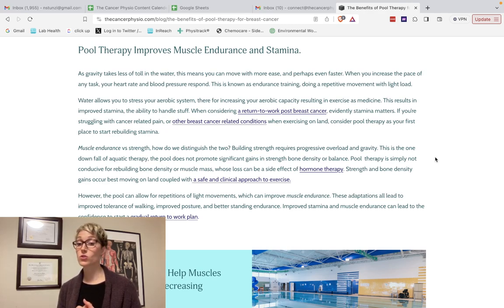So for patients that are struggling with fatigue or aspiring for a return to work but not feeling a lot of stamina, getting into the pool is a really great opportunity to start to build a little bit of that base of light exertion over longer periods of time that maybe they're not able to tolerate on land. Maybe walking is still a little bit too limited, a bit painful, but you feel like you can pace yourself a little bit better in the water, you have less pain and so on.